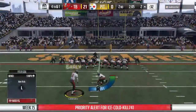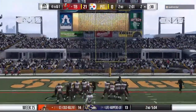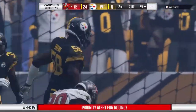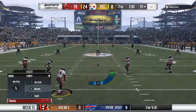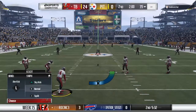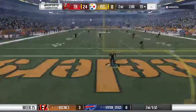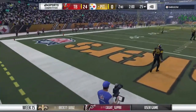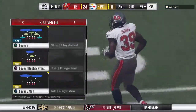So on 4th down, Sean McVay going to send out the field goal unit. From the left hash, he'll have to cut this at a tight angle. And Catanzaro's kick is right through. And that stretches this lead even further. It's now 24-0. 2 minutes to play here in the first half. Back to Heinz Field after this. And that'll carry over the back line of the end zone for a touchback.